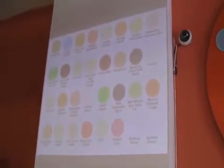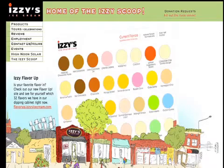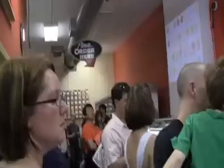Here's how the system works. Customers sign up to be notified when their favorite flavor is available. They go to the website izzysicecream.com in order to sign up for this notification. For me, I signed up right away for the coconut, the best I've ever had.